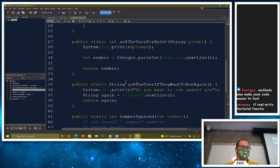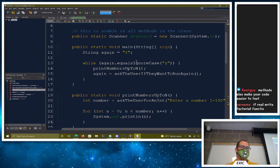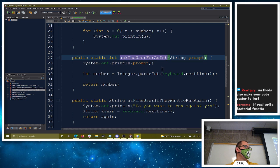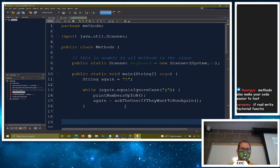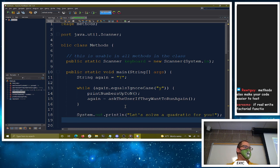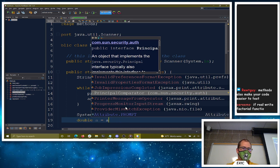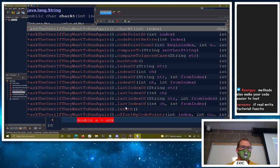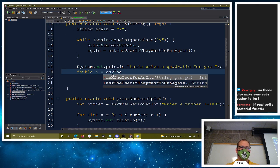So let's try it. To do that, we need to ask the user for a couple numbers. We could prompt for a couple numbers, ask the user for an int a couple times. Sure, so let's do that. How about after here? We'll print, let's solve a quadratic for you. The first was an a, so we need a double for a. Prompt the user for an int, or ask the user for an int? What do I call it? Ask the user for an int. Why wasn't that coming up? Ask the user for an int. There we go.